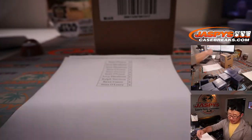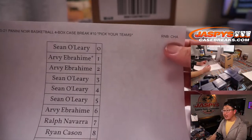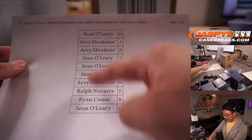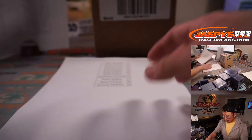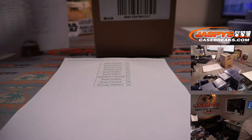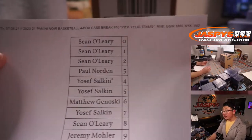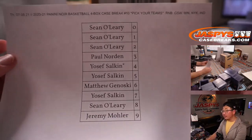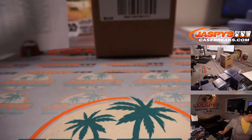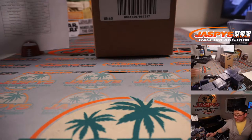for those random number blocks, which are right here. Here's one for the Charlotte Hornets. So a number block break just for that team and just for this pick your team right here. Let's set this over here. And we did this one earlier in the evening right here. You get a block of numbers for those teams for this pick your team. Let's keep those right next to me here.